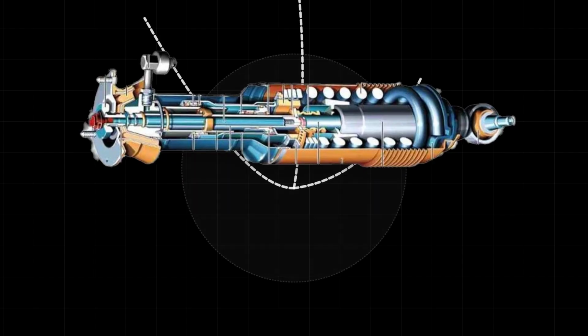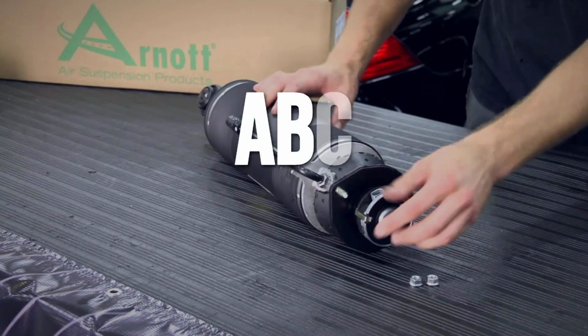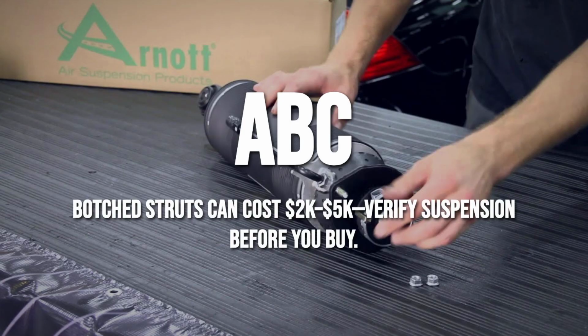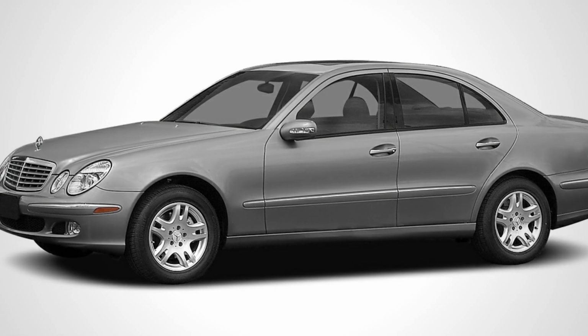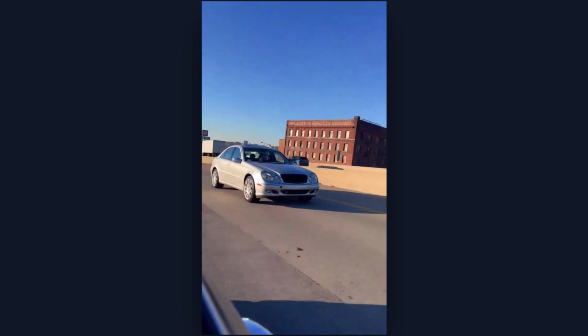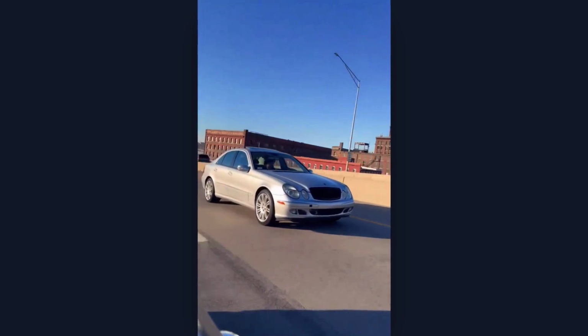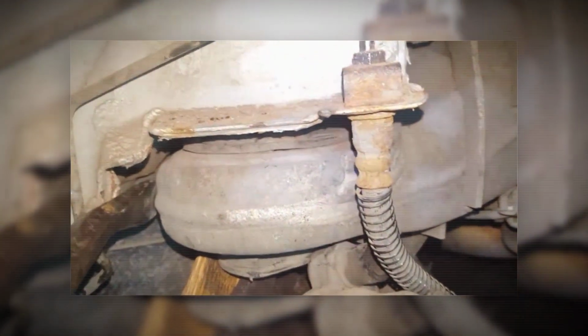The ABC active body control suspension fitted to some E500 variants uses high-pressure hydraulic fluid to control body roll and ride height. When ABC components fail, which they do between 100,000 and 150,000 miles, the repair runs $2,000 to $5,000 for struts and accumulators. The solution is straightforward. Target E500 examples without the ABC suspension option. The standard air suspension or conventional spring setup on non-ABC variants eliminates that repair from the equation entirely. Verify the suspension type before you make an offer.